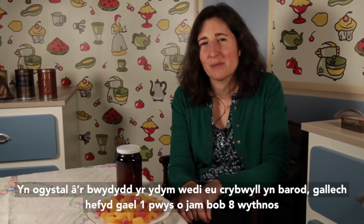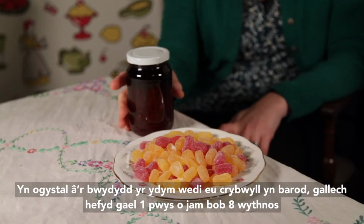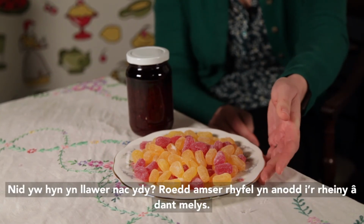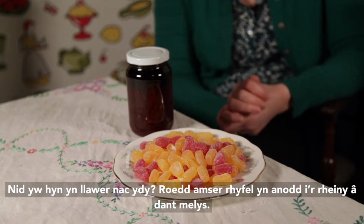As well as the food items already mentioned, you could have a pound of jam every 8 weeks and 12 ounces of sweets every 4 weeks. It's not much, is it? Wartime was hard if you had a sweet tooth.